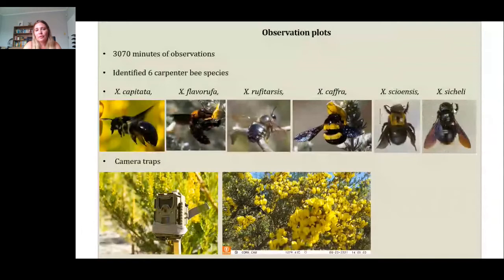So I made use of floral observation plots to determine whether carpenter bees were the only pollinators of Cyclopia. This is because I did a literature review beforehand, and carpenter bees are considered to be the pollinators of Cyclopia because of the floral morphology of the genus. So we did around 3,070 minutes of observations, which comes up to around 51 hours. And in that time, we identified 6 carpenter bee species. These were Xylocopa capitata, flavorufa, rufitarsus, caffra, scioensis, and scheffleri.